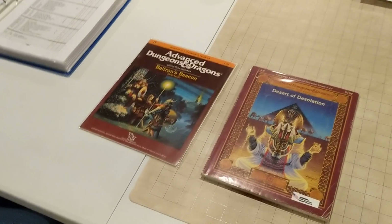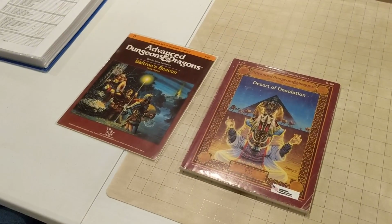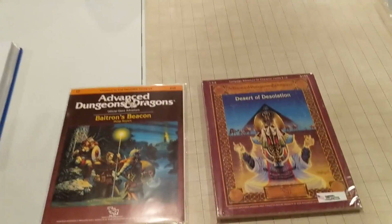When I'm all said and done, it's going to take a long time. If I didn't have a full-time job, if I was retired, I'd get this done fairly quickly. But I work on it when I can, and eventually, I've got a whole room of stuff that I've got to inventory. But at least this is a start.